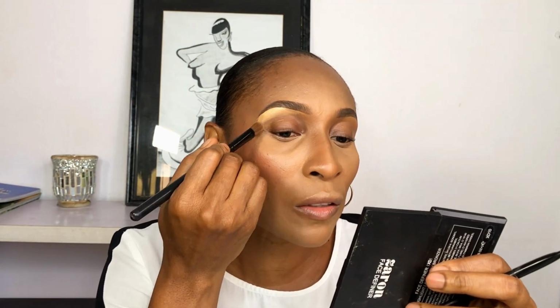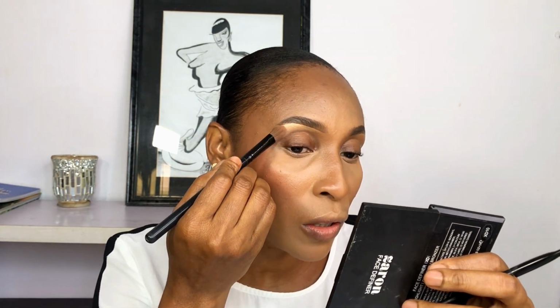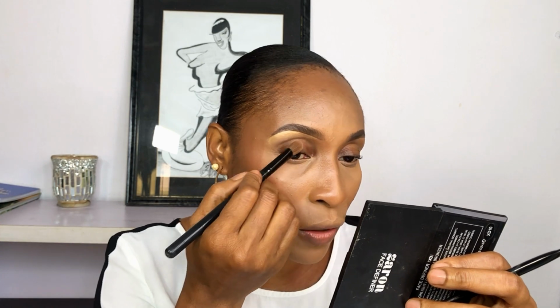I'm going to take a blending brush, and I'm just going to blend that all the way out. It didn't take so much. I'm just going to blend that out.